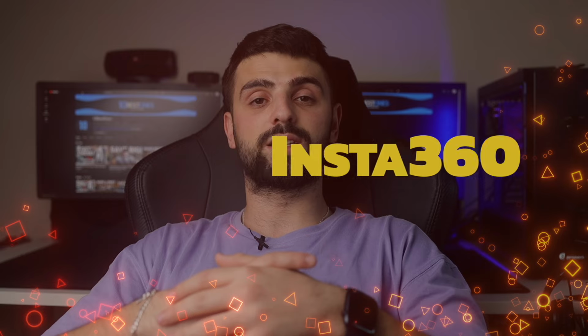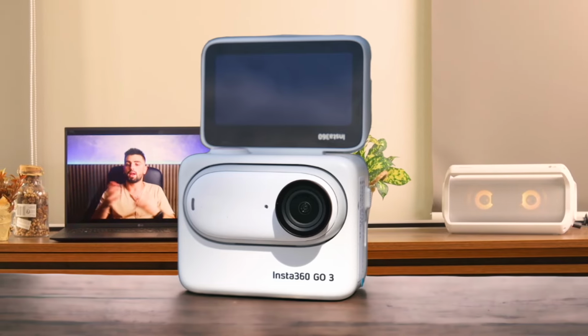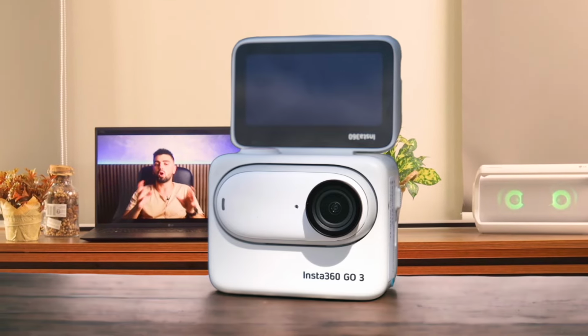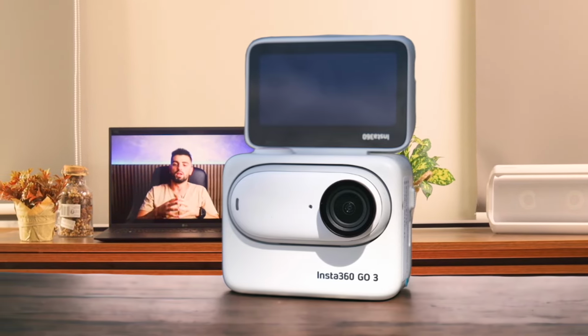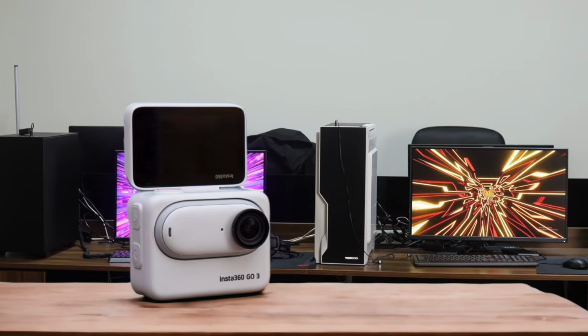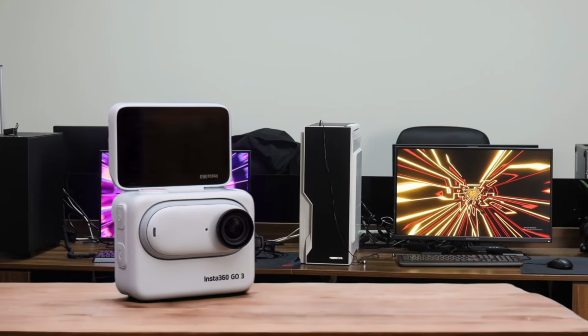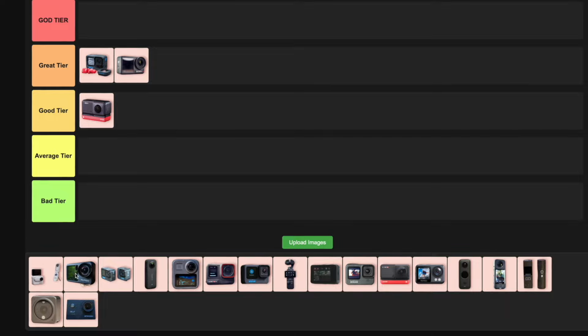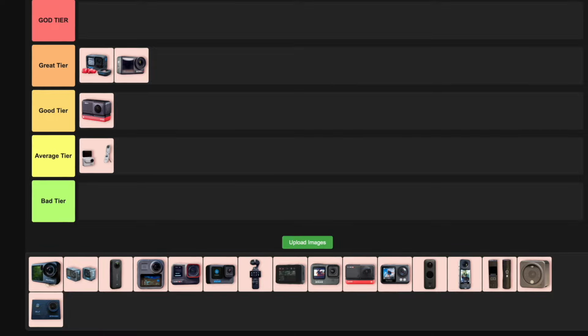Number 4. Insta360 Go 3. The Insta360 Go 3 is a fun, tiny camera that's perfect for creative shots and social media content. It's super portable and easy to use, but the image quality isn't up to par with some serious action cameras. The price has also increased significantly, making it less attractive for what it offers. If you're looking for a secondary camera for unique angles, it's great, but not as your main action cam. Therefore, I'm putting the Insta360 Go 3 in the average tier.